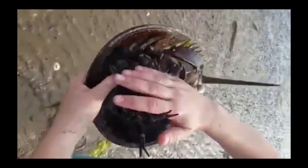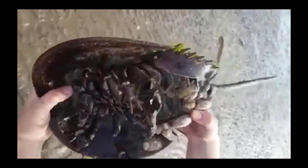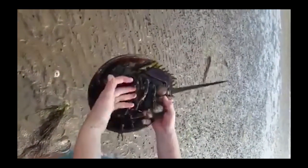He can't pinch you. You can put your hands here. They're very gentle, although they look threatening. Is this a big one or middle-sized, or what would you say? This is a small to medium male horseshoe crab. The females can get 3 times the size or bigger. But the males tend to be much smaller than the females.